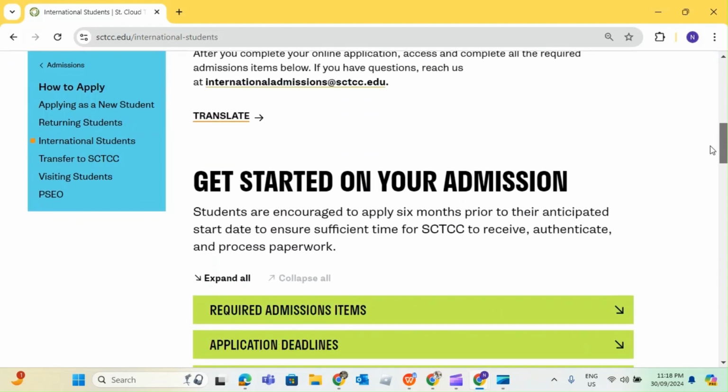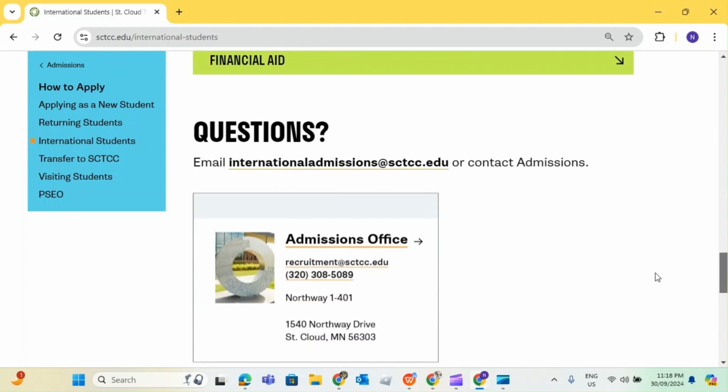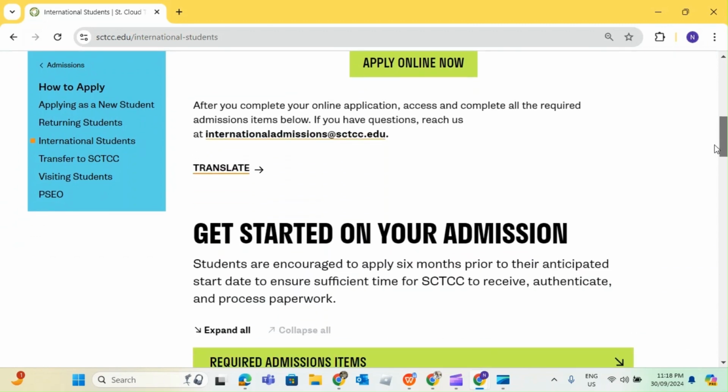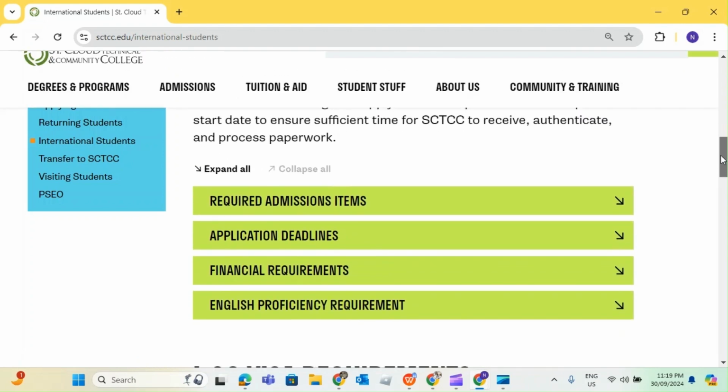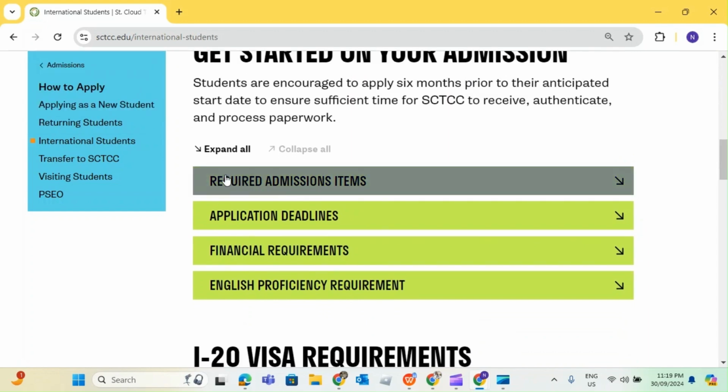So it's not like people will tell you, oh, this is for the US alone and stuff like that. Anyway, I'm going to take you through the requirements, but before I do that, this is where you can apply online. So I will come back to this anyway. And should you want to get this done in your language, you can actually translate this. And if you have questions, you can write to this email, international admission at sctcc.edu, and this will give you the opportunity to reach out to them directly. So let's look at these required admission items: application deadlines, financial requirement, English language proficiency. So look at this.